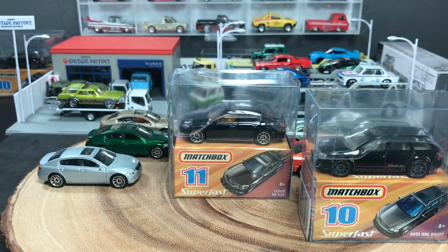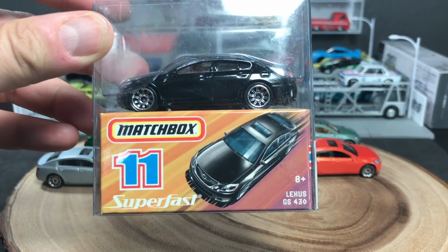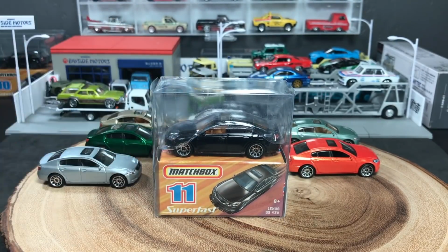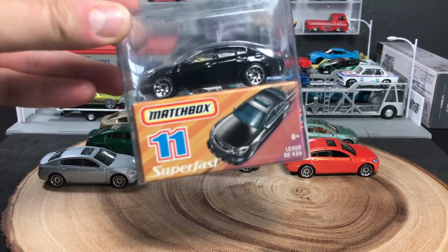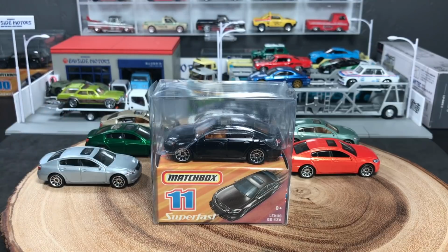So is this one. This is the Lexus GS430. It's been out for quite a while. We haven't seen it in the Matchbox line for years because it's one of those that was current when it was first released in 2007, but has gone full circle and is now considered somewhat of a classic. It's a car that many people are modifying, going VIP style. You see it at car shows, and that makes this one a very, very cool roundabout or return model. It might be a classic now.